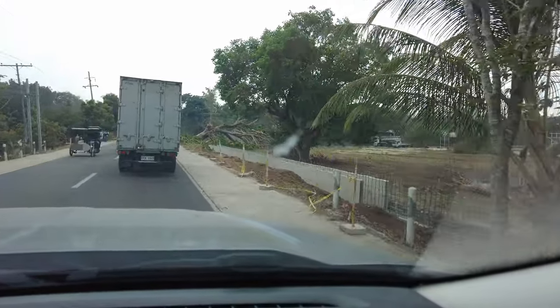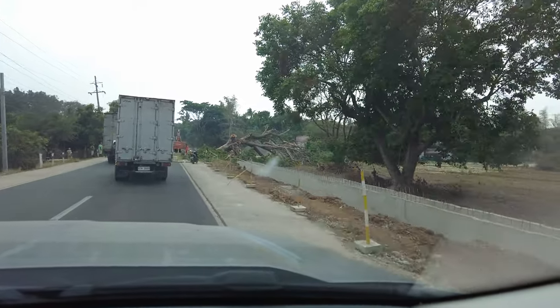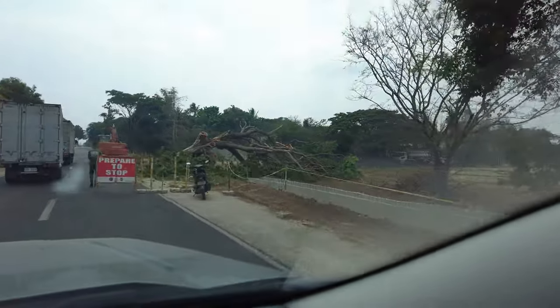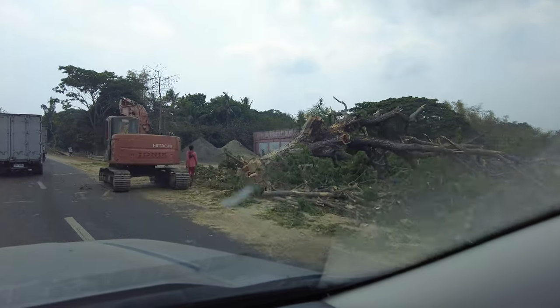Sometimes in the Philippines, taking down a tree the size of, I don't know what. Look at the size of this thing. It just came down. We didn't get it on video. Look at the size of that sucker.